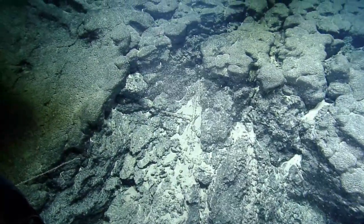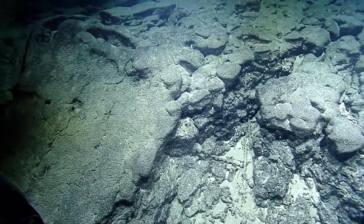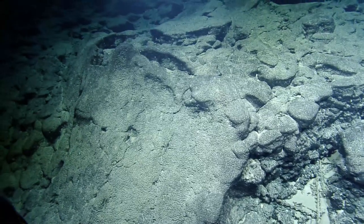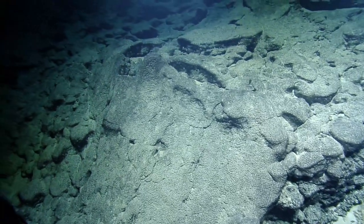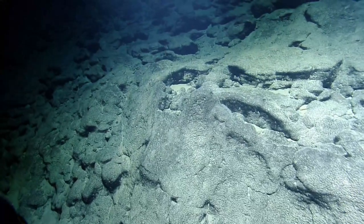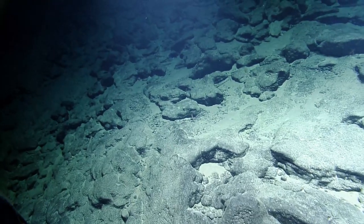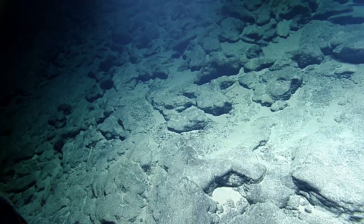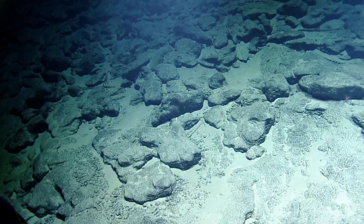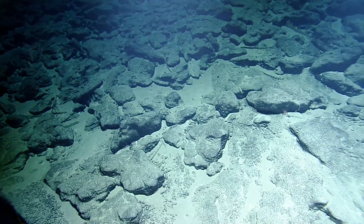Definitely changing some of the rock formations that we're seeing right now. Yeah. Wow, look at that. It's beautiful. This looks like some kind of a flow feature, which the geologists would love to have a sample near, probably. It does look like there are bigger sheets. Yeah, pieces. It's even harder to sample from. None of these look sampleable.